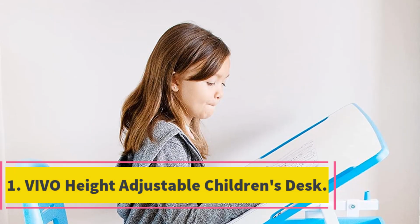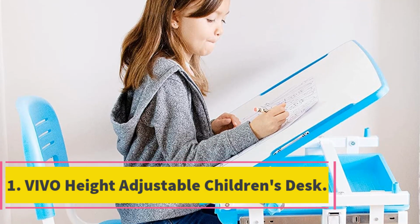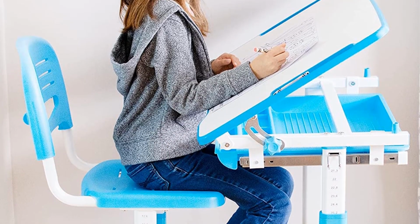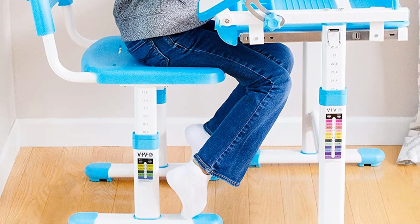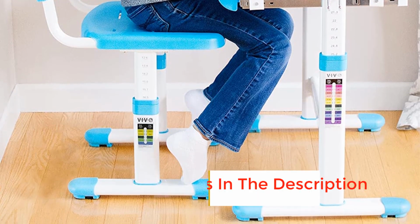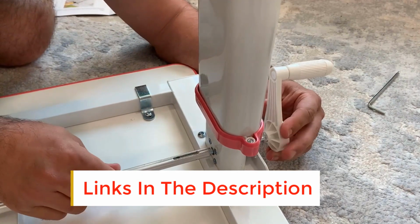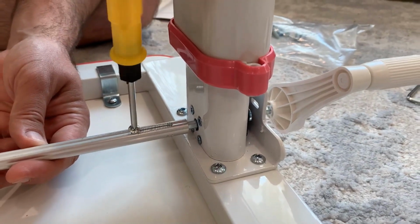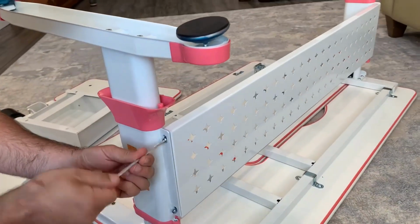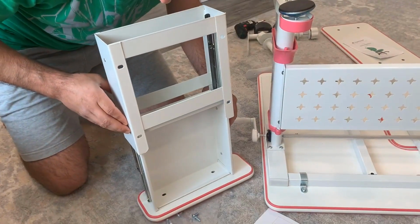Number 1. VIVO Height Adjustable Children's Desk. Second on our list of the best standing desks for kids is our best value pick, the VIVO Height Adjustable Desk for Kids. This one is perfect for young children and super affordable. This desk is suitable for both boys and girls as it's available in 3 colors, blue, pink and gray. However, we must point out that it's not the most stylish of desks, hence the price.